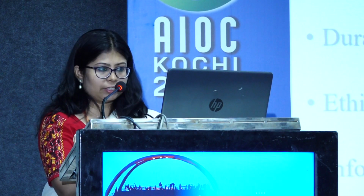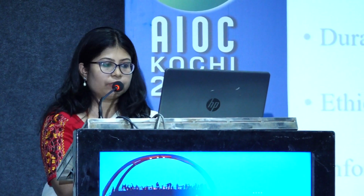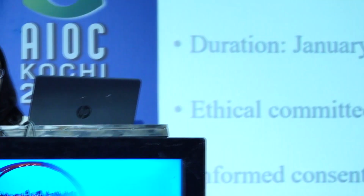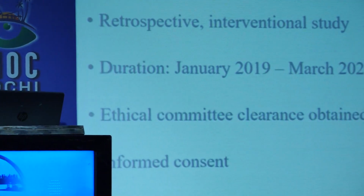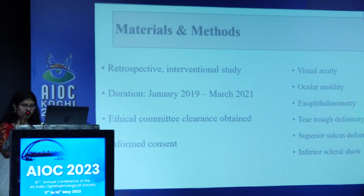This is a retrospective interventional study, which was done between January 2019 and March 2021. We have used autologous fat graft in various types of patients, and these are the parameters we assessed for each patient respectively.